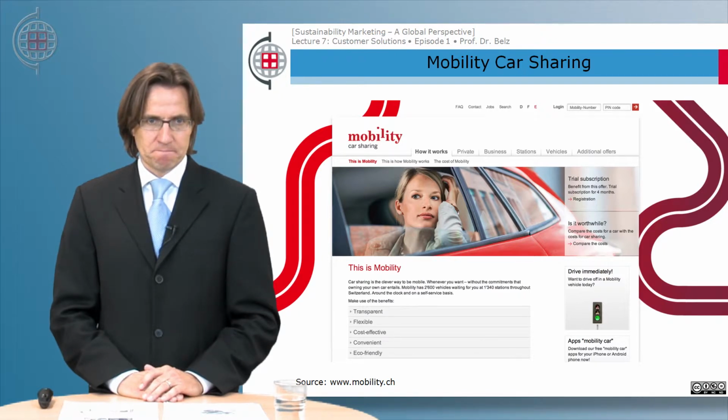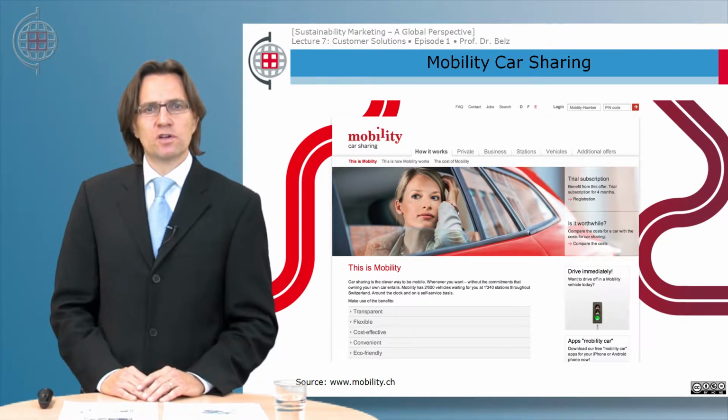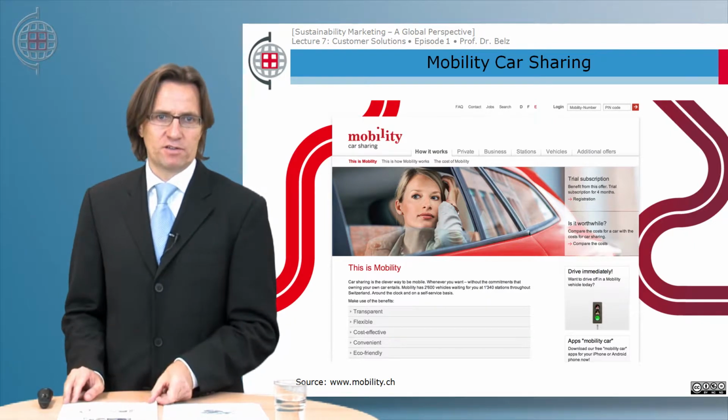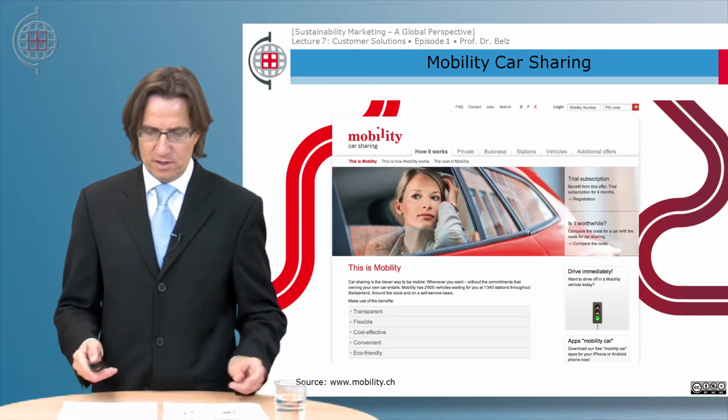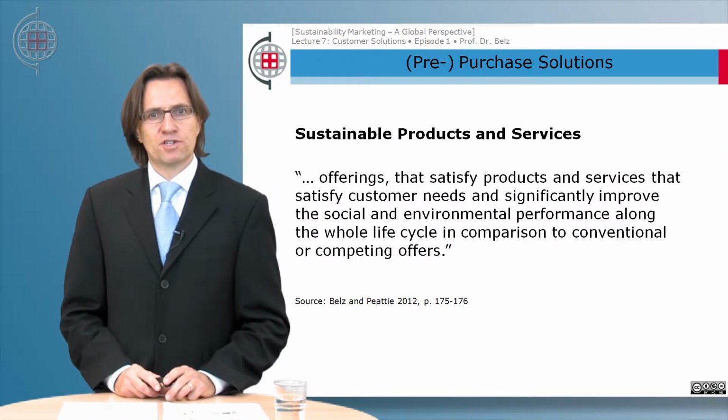Mobility car sharing is a use oriented service. We will come back to that. Let's have a look at the pre-purchase solutions and the definition of sustainable products and services first.